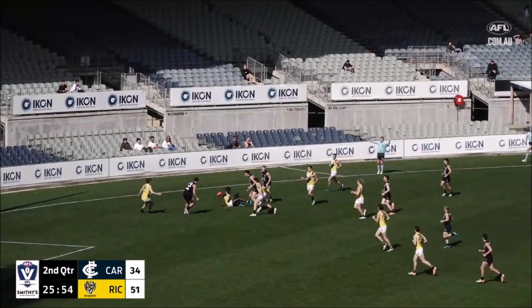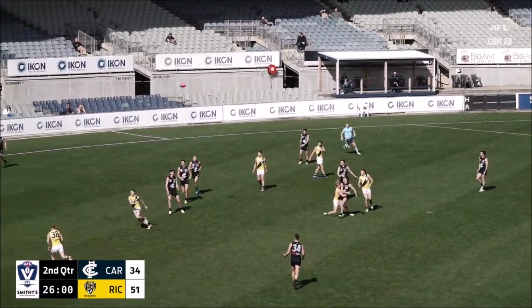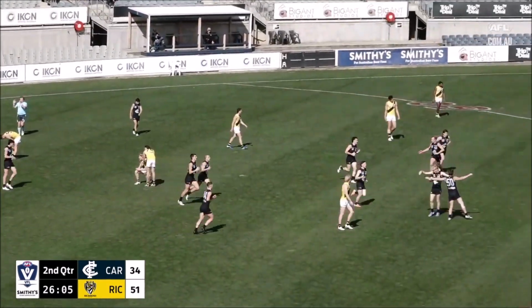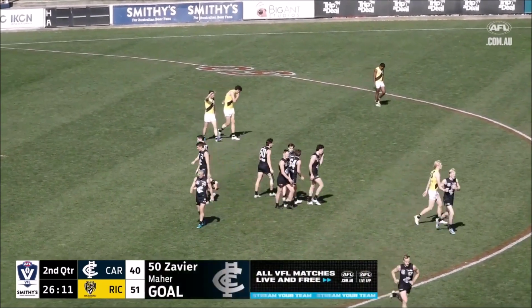Puts it on the head of McMahon. Not sure what Al Noor was doing. He ran straight into McMahon and then fell over. Carlton a chance here through Marr. Trying to turn onto his left. He worked his way onto his left and snapped a ripping goal for the Blues. Carlton conjure a goal from the forward 50 stoppage. It's one that they needed.